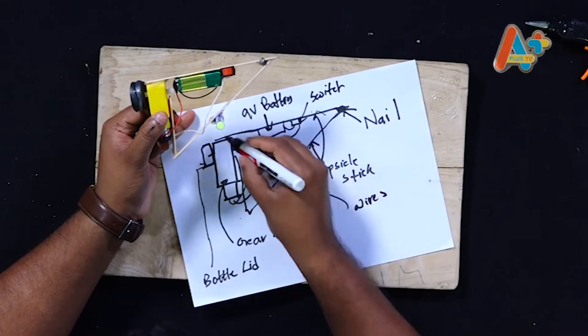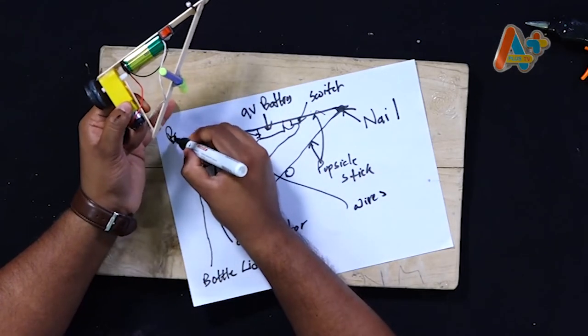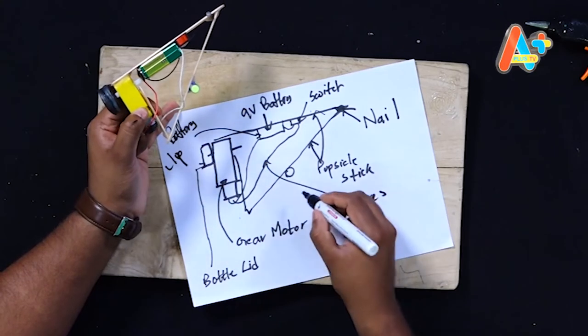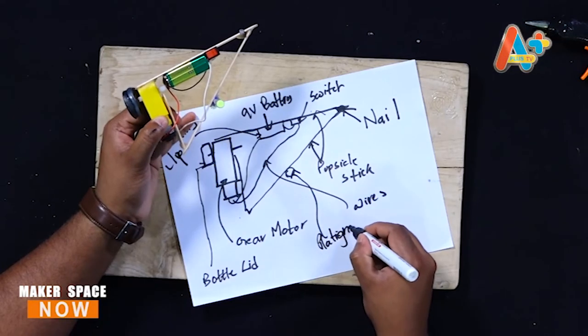අතන තියෙනවා මේක අරක. What is this? Battery clip එක. Battery clip. Yeah, very good. Clip or snap, you call it. Yeah. And then finally, your friend, which is what? Platinum or pen or pencil.